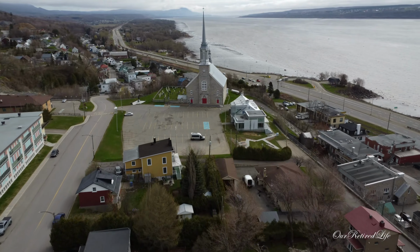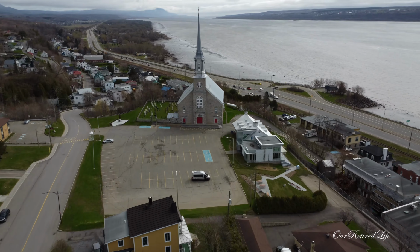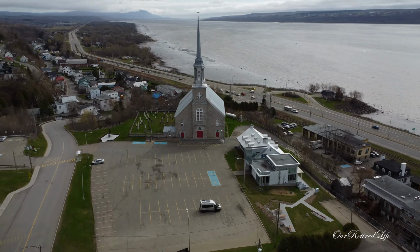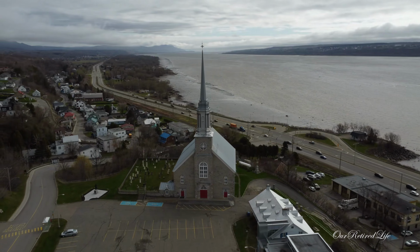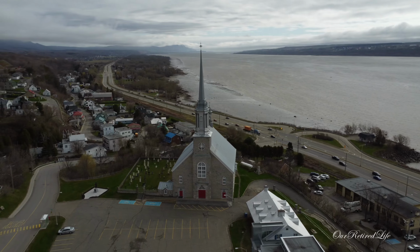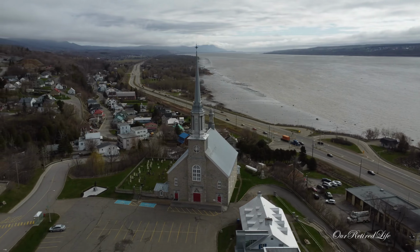The beautiful Church of the Visitation of Notre Dame is a historic gem. This church has a rectangular shape, with a choir that's narrower than the nave. It's made of strong stone masonry and has a charming bell tower. The sacristy is an important part of the church, and the whole structure stands solidly on rock foundations.